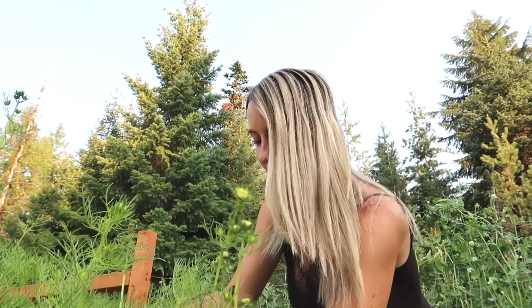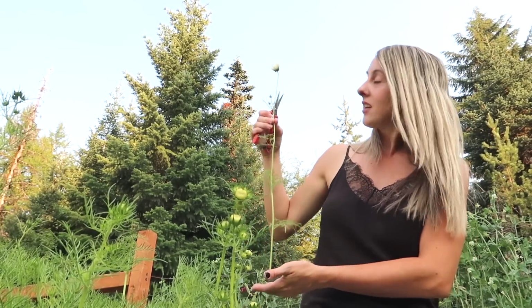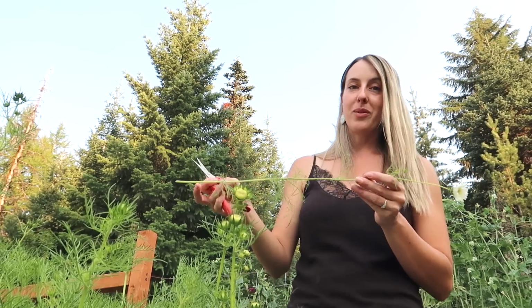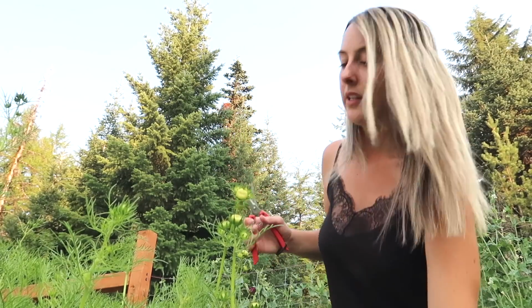Okay, so I'm just gonna get into these cosmos. When I'm cutting these, I am going deep. Like, look how long this stem is. Big stem, but you want to have as much stem length as you can when you're doing bouquets like this. I still want it to be able to fit in my refrigerator, and I strip off the leaves.